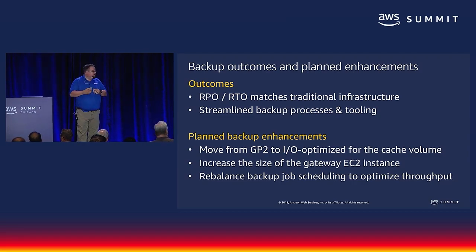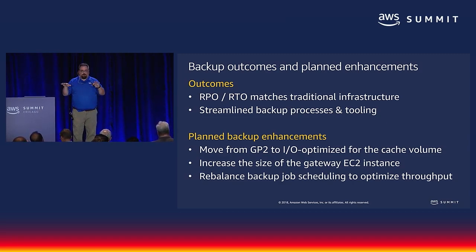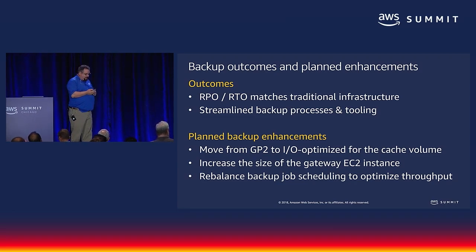scale up a bit. The last thing we're going to do is we run all of our jobs at the same time every morning, and it creates a very spiky workload, and we'd rather be a little more consistent and intentional about how those jobs run against one another. So we'll probably be taking on some scheduling work as well.